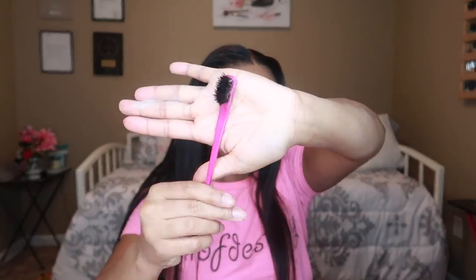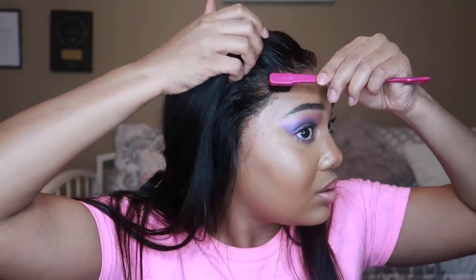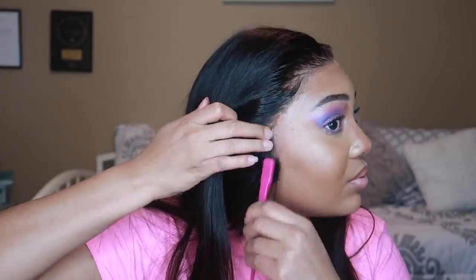And okay, so to blend everything together, I'm taking a combination of the foaming wrap lotion along with the same pressed powder, but I'm using a smaller brush, and I'm just basically applying that onto the cap. This helps it to look more like my skin tone. So then as I begin to brush everything together, it all works for the greater good of laying and slaying your edges and making the lace melt and blend into your skin tone, creating a few small baby hairs as well.